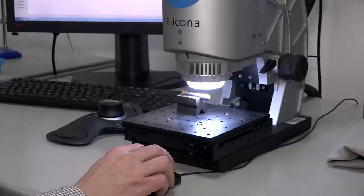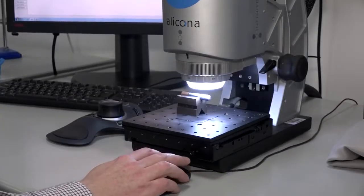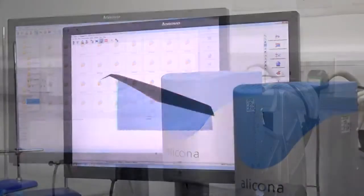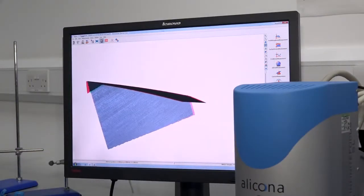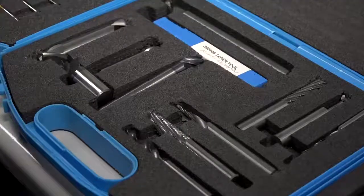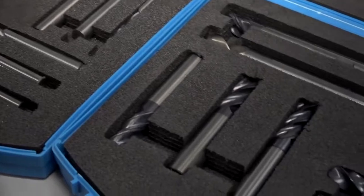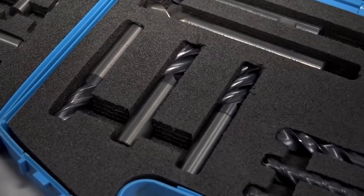Absolutely, yeah. We need to measure in fine detail and have a record of that, and the Alicona provides all that. With taking one 3D scan, we can save that, and we can always go back and measure whether it was the geometry or the surface finish or the surface texture. It's important for high-end tools where you have a high specification, and the surface finish of the tool is just as important as the surface finish of the cut material.